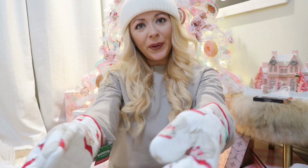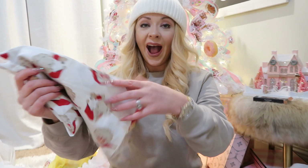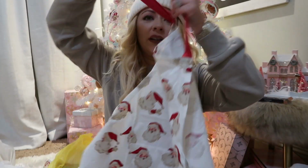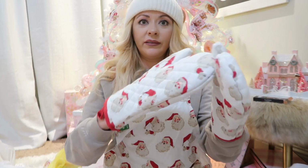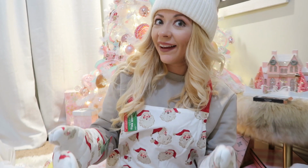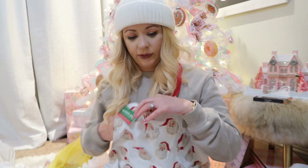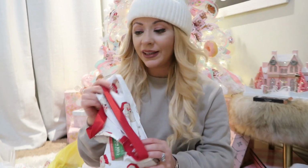I love these. The baking, and guess what? Guess what's gonna make the baking even better? A matching apron. Oh goodness. Oh my gosh, can you see it now? Me baking with this apron on and the matching. Isn't that cute? It's so cute. Oh my gosh, this is adorable. The cutest. See, I love kitchen stuff. That is my weakness, the kitchen stuff.